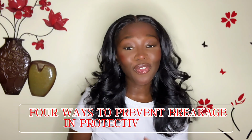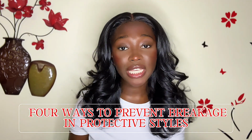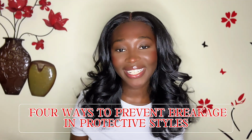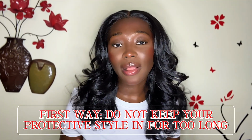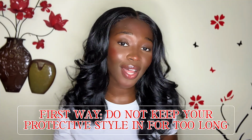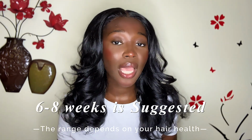Let's get into the 4 ways to make sure that you prevent breakage while having braids or any protective style in. The first way to ensure that you do not have breakage while having your protective style is to not keep your protective style in for too long. It is recommended to keep it in 6 to 8 weeks while also having proper maintenance.